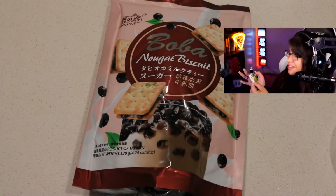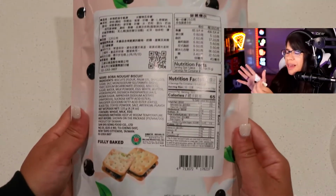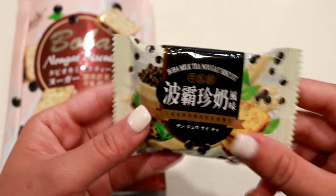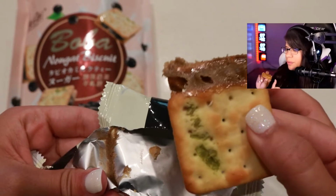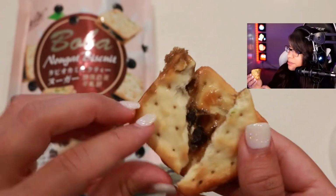Okay, this one is a boba milk tea nougat biscuit. I was worried about how the boba in it was gonna turn out because boba can get kind of hard after a while, when it's not fresh, it gets a little bit more rubbery. So I was kind of wondering how this would turn out. Okay. It's got some goop at the end of it that just keeps it together. I'm not sure. You can see the boba in between too. They look a little hard, but we'll take a bite. Let's see how this is.